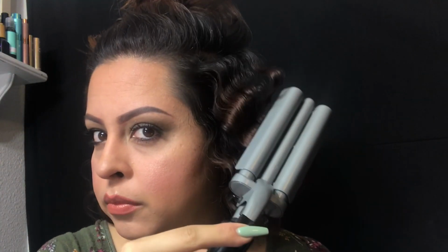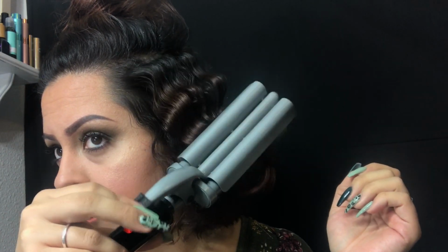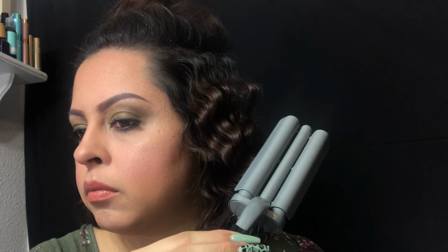And the rest of this hair tutorial is pretty repetitive, so I'll just let you guys kind of see what I'm doing. And some areas I actually do go ahead and spray.